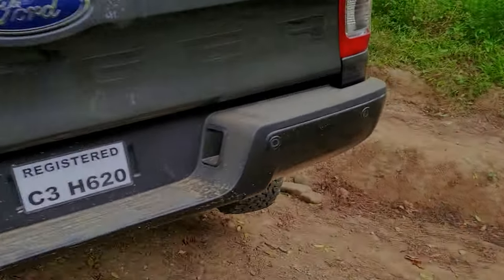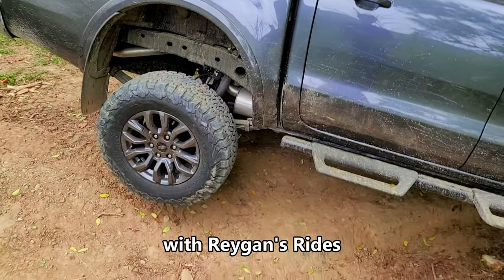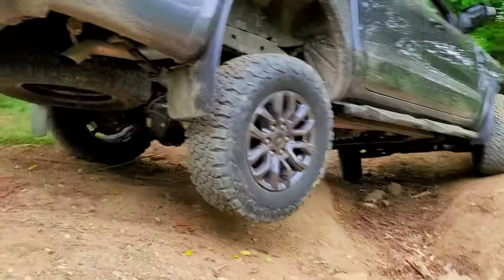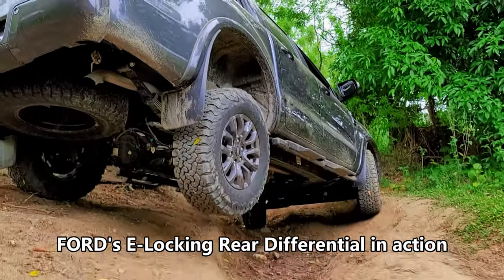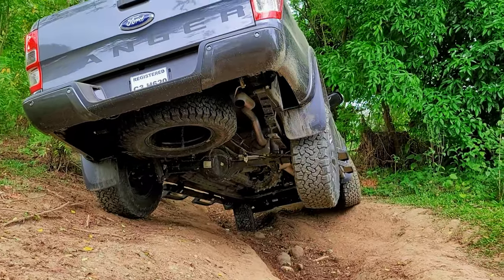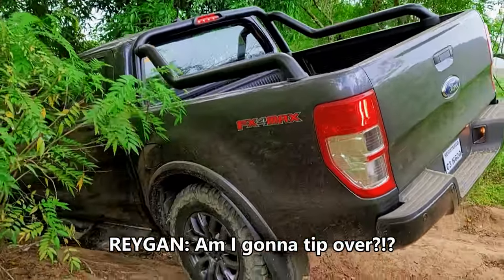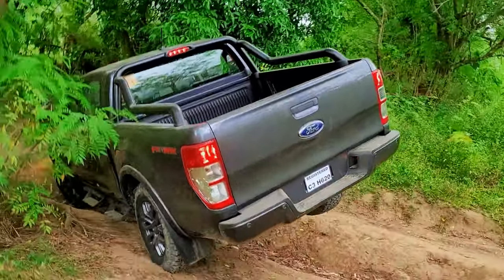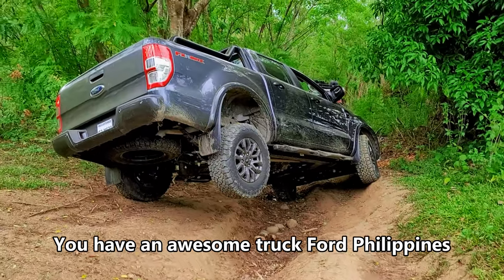Oh my goodness, you have to watch this one. This is crazy. You're flying. Wow. This is a flying car. See, the diff lock is locked. That's why it's... Whoa! Look at that. Whoa! That's crazy. Wait, don't move. What are you doing? Wow. Good luck, Ford. You're gonna thank us, you're gonna hate us.